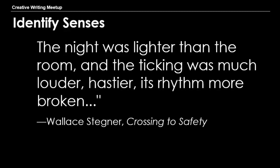So right there, our hearing is hearing this ticking, and it's louder, a little faster, but its rhythm is more broken. Ticking is a fascinating word to use in your writing because there's so much symbolism and so much that we associate culturally with that word. We have ticking time bombs. We have the ticking of the clock because your biological clock is ticking. We have all variations. So that's a very symbolic, powerful word. But what is the ticking? It's louder, hastier, its rhythm more broken.